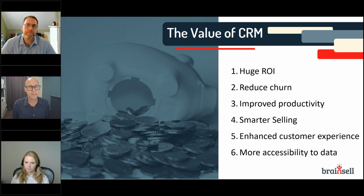Additionally, there are insights that the CRM will generate around, are your customers happy? What aspects of your business and your business process make it easy to do business with and make that customer want to continue to return to you? And then just that accessibility to data.